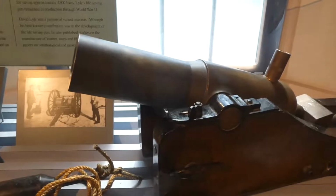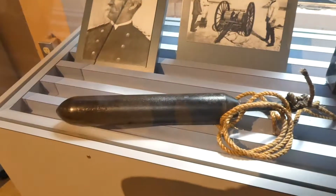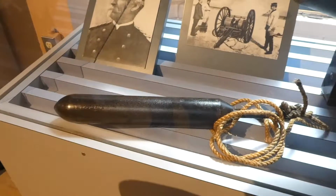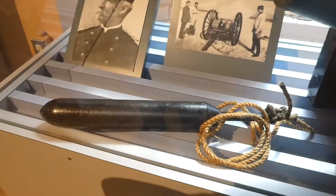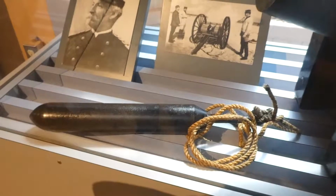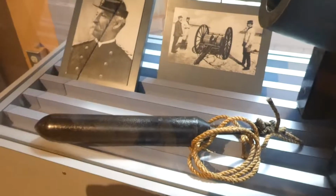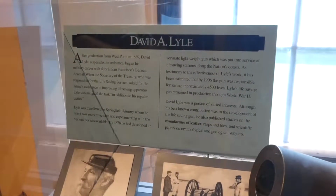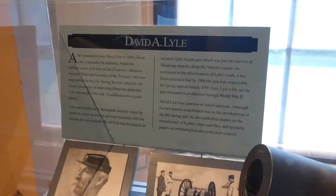Carpenter's tool chest. This was a typical assortment of tools that might be found in a 19th century carpentry shop here. This cannon fired this round at a ship that was run aground or something. And we had a rope, and the sailors would climb down the rope to shore from the mast of the ship. It's estimated that this 1906 gun was responsible for saving approximately 4,500 lives.